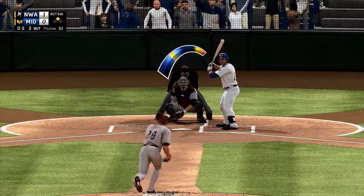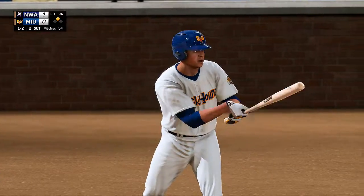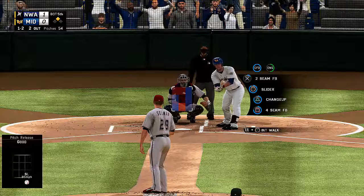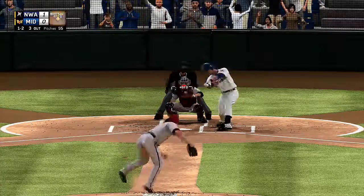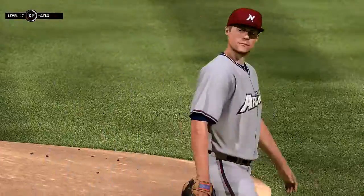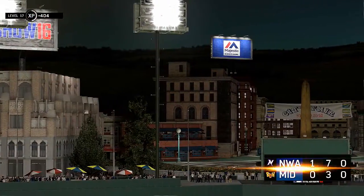Looking for the strikeout. Here's the 0-2 pitch. Oh, he went for the knockout pitch that time, but a good eye. 1-2. Swing and a miss. Blew the fastball right by him, and the inning is over. A golden opportunity to get on the board here goes for naught.